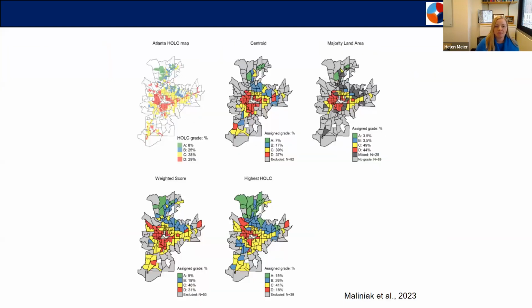So again, we'd like to reiterate that there are multiple methods for overcoming that spatial mismatch between those original HOLC polygons and present day organization of data, particularly health research data. And we encourage you to explore the different methods and settle on the one that makes the most sense based on your research question, your analytic methods, and the data that you have available.